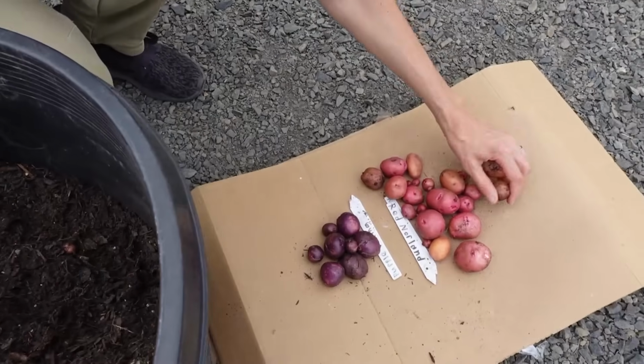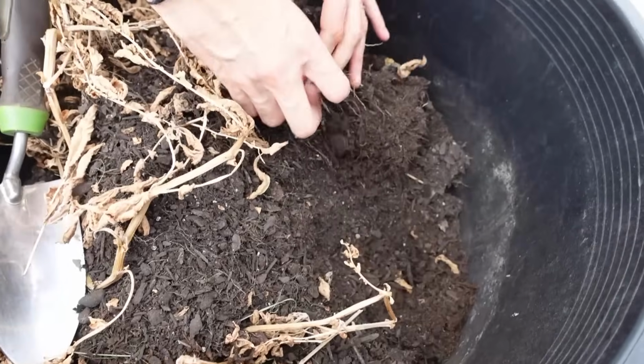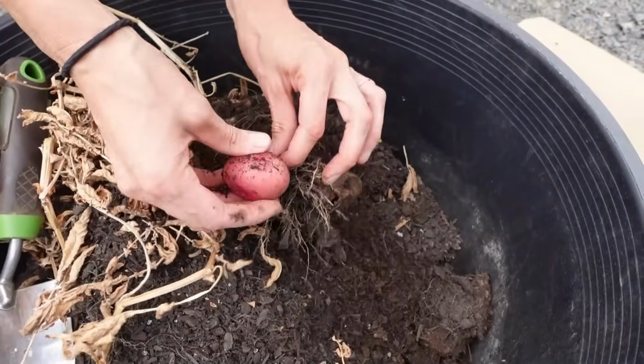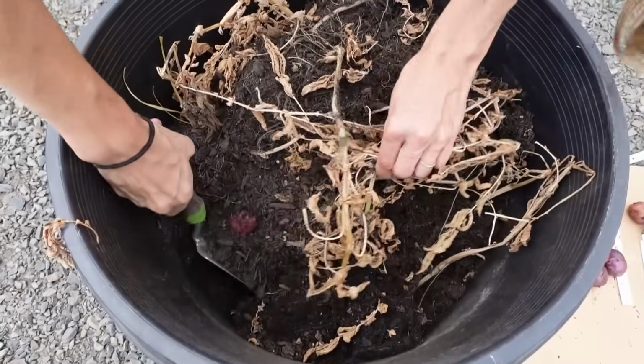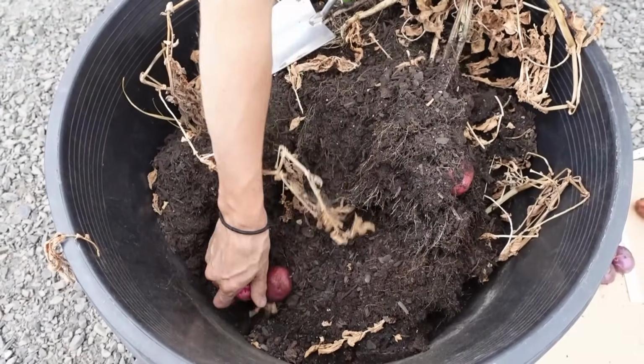So we got about 4 times that amount of the red ones, and then the purple we only did 1 container of those. So you could see the old potato there, what we actually planted with the sprout. So I'm excited to grow more of these next year and have a better harvest.